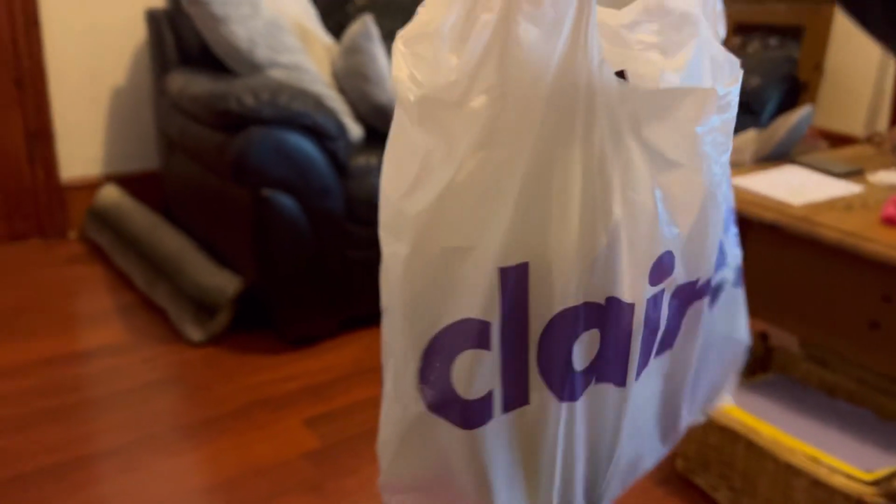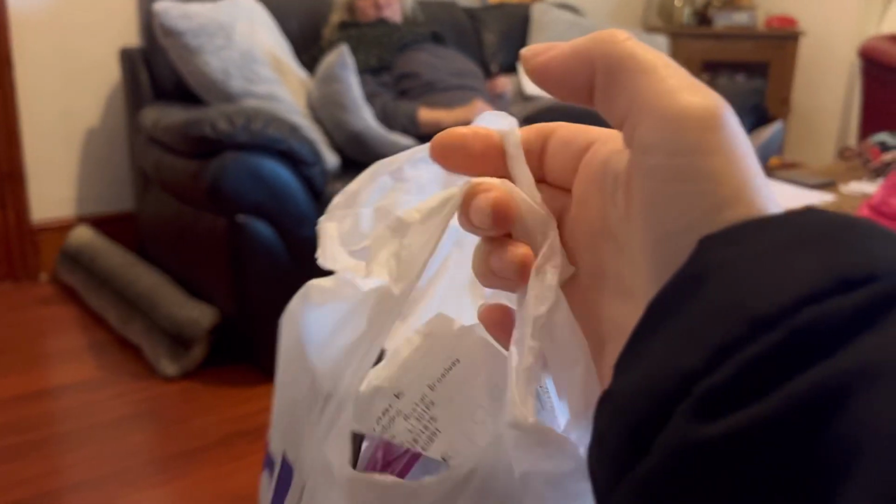Oh yeah. My mum's gonna guess how much I spent in this bag. It's from Claire's. £15. Oh, that's actually really close. £14.